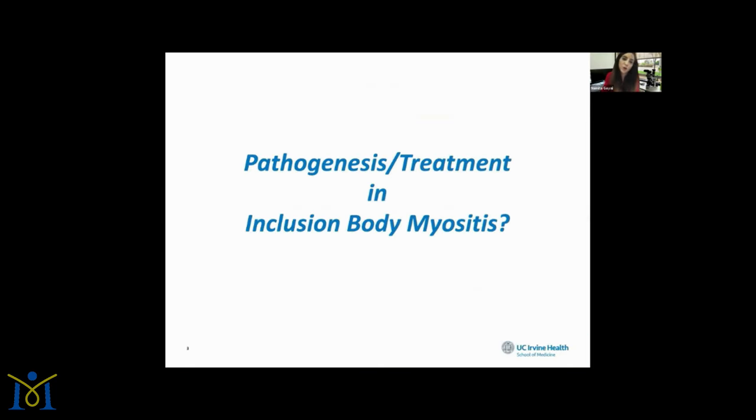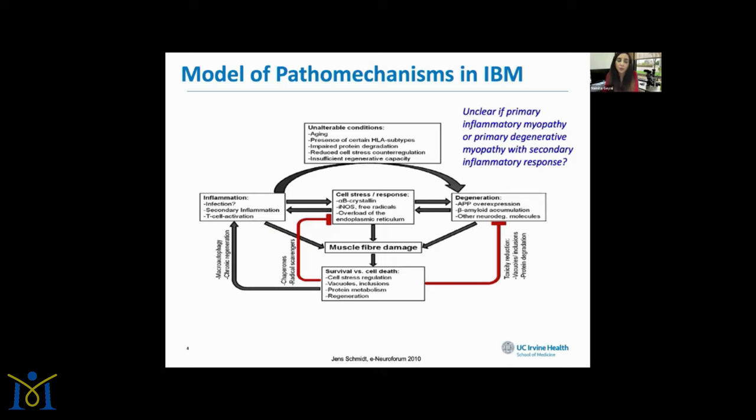As many of you know, the reason it has been so challenging to find a treatment in inclusion body myositis is that the cause is still largely unknown. We think the cause is a potentially complex interplay between cellular stressors, inflammation, and even protein accumulation. The main question that remains unclear is whether the inflammation we see in muscle biopsies of IBM patients is the primary process, or actually a secondary response to the degenerative pathway we see in IBM.